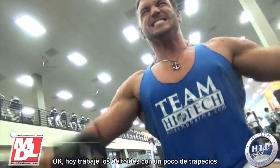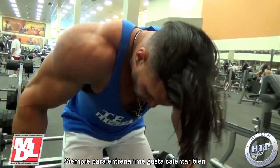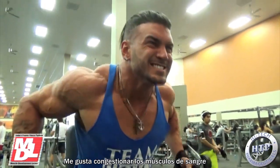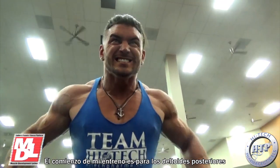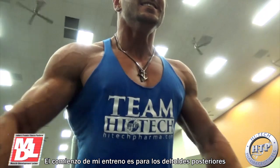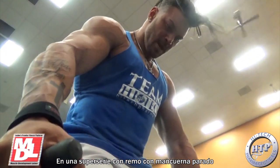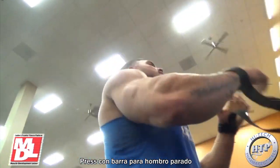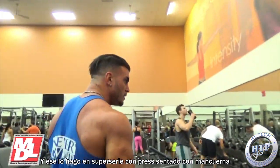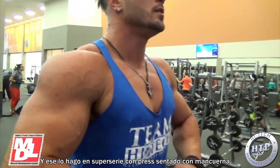Today I hit some delts with some traps and touched up a little abs and calves at the end. Going into my workout, I always want to warm up. I never stretch. I just want to bring some blood to the muscles so I don't pull anything. My first workout is rear delts with a dumbbell upright row superset. My next workout, I go into a standing shoulder press with the barbell, and I superset that with seated shoulder press with the dumbbell.